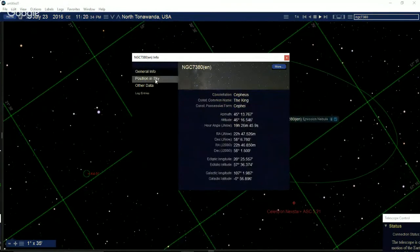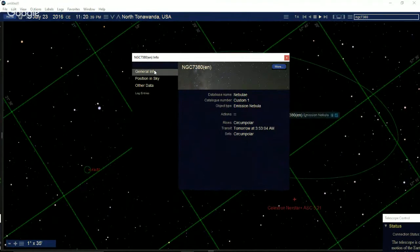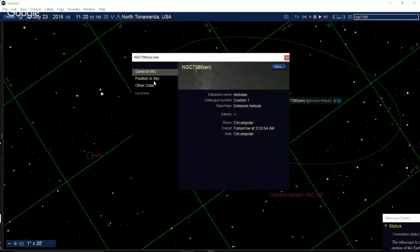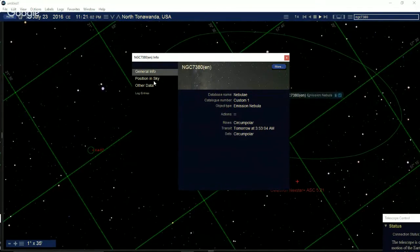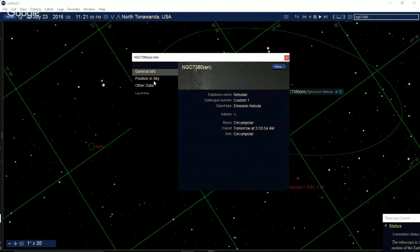It's an emission nebula, so that's why we're going to be shooting in hydrogen alpha. It is also circumpolar. Most of these objects that I'm getting over the next couple of months are circumpolar, so you'll be able to get that, which is super cool. So I'll be able to image this all night long. And it doesn't hit the southern hemisphere, doesn't hit anything. I should be able to get it without any problems at all. So that's awesome.